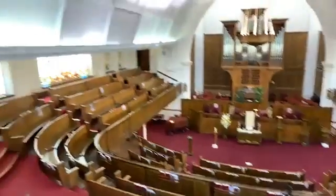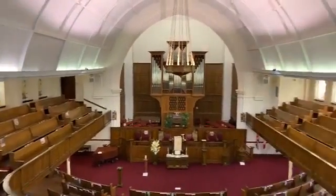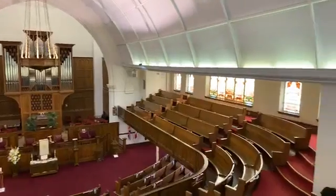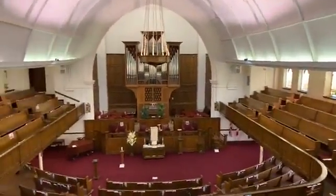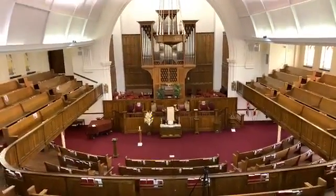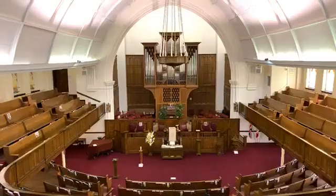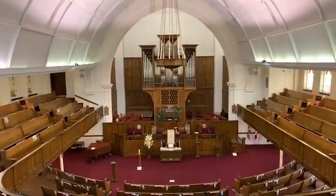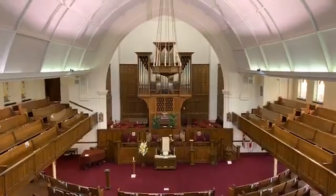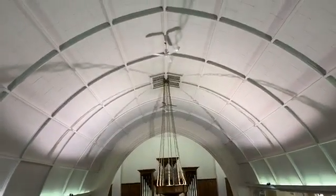This building itself was built in 1914, which means this space is over 100 years old. And originally, it was a Presbyterian church, and then in 1925, it became the United Church, part of the United Church of Canada. You'll see directly ahead the organ, but even before that, is this beautiful chandelier that reaches up into the high ceiling.